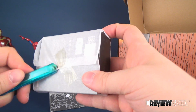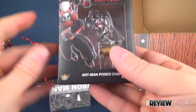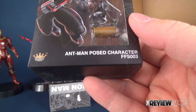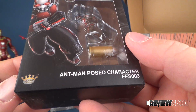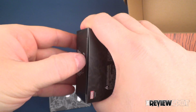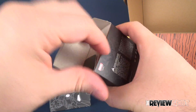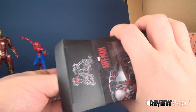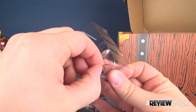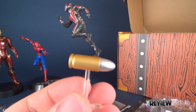So this one's wrapped in tissue paper. Quickly rip that off. And we've got ourselves a little tiny Ant-Man. Ant-Man posed character from King Arts. Open this up. There we go. And we'll pull this out. Oh, this one's neat. We've got Ant-Man, but we've got Ant-Man riding on top of a bullet.